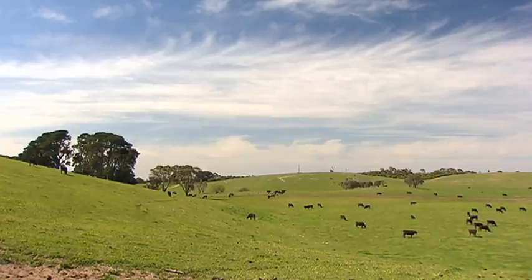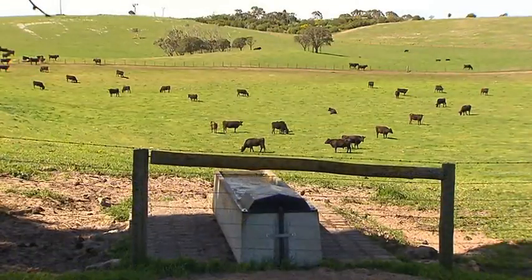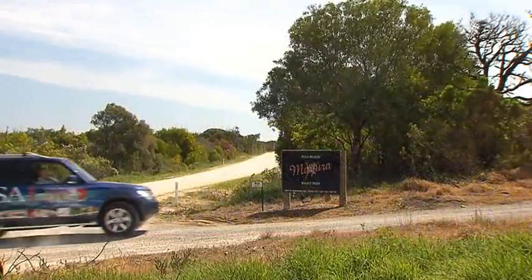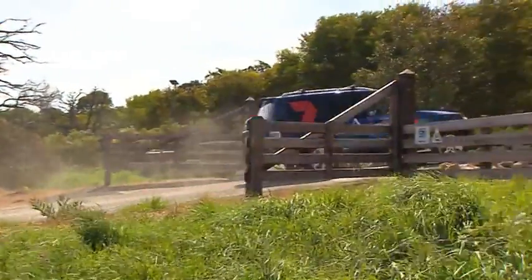Mayura Station near Millicent was the first Australian producer and continues to be an industry leader, exporting Wagyu to Southeast Asia, the Middle East and the US. And it's here you can have a tasting experience direct from the source.